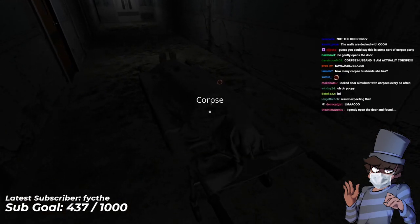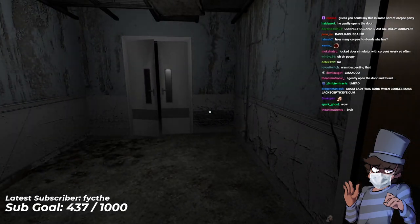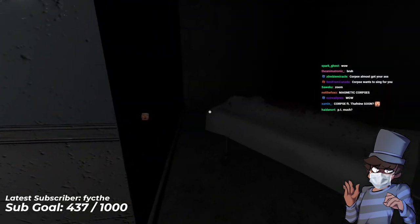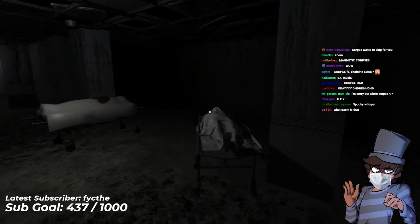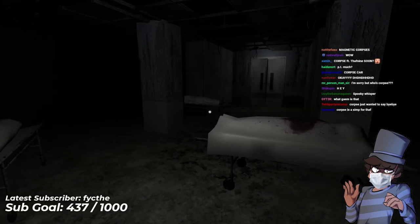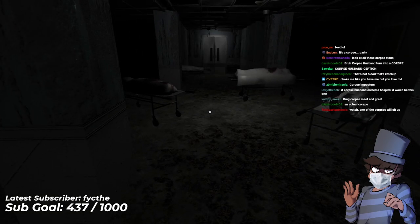I didn't know Corpse was such a big fan of me. Like, literally, I opened the door and... Oh, now it's... Okay, so now the door opens. It looks like a lot of corpses here. Oh my god. There's a lot of corpses here. This one also has blood in it. It's literally exactly the same. There are a lot of corpses here. I guess you can say it's a corpse party.